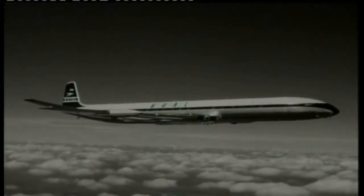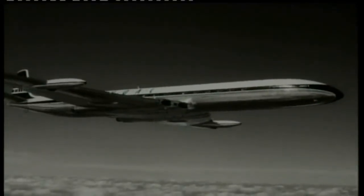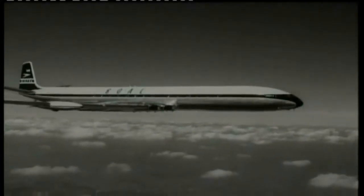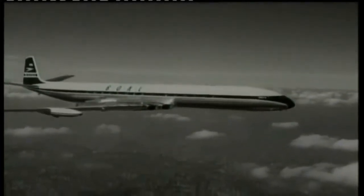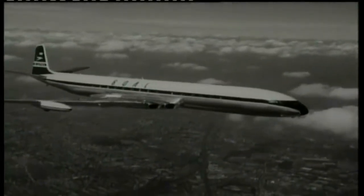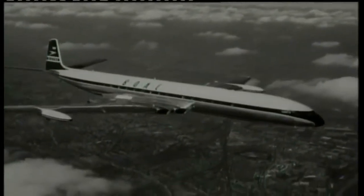Now, the Comet 4. Soon after the Farnborough show, a Comet 4 completed the trip from Hong Kong to London in just over 16 hours, a record for the distance.